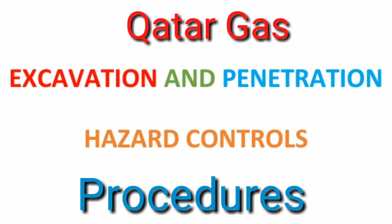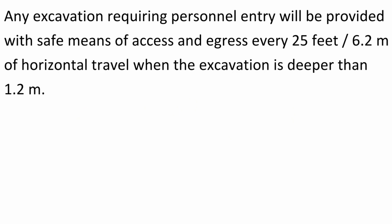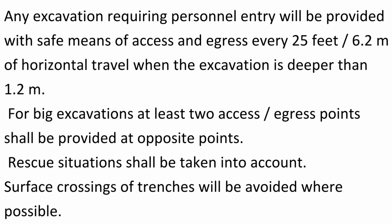Excavation and penetration hazard controls. Access, egress. Any excavation requiring personnel entry will be provided with safe means of access and egress every 25 feet, 6.2 meters of horizontal travel when the excavation is deeper than 1.2 meters. For big excavations, at least 2 access, egress points shall be provided at opposite points.